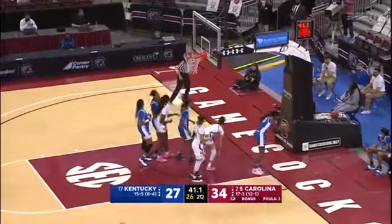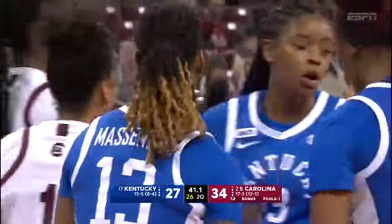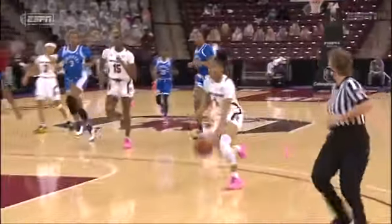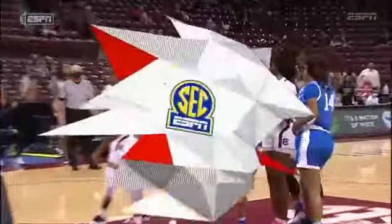In transition, Cook gets denied, and it's out of bounds off of Kentucky. Really nice job by Massengill to get back. We talked about it before. She's 6 feet tall and long. It looked like South Carolina had numbers, but right there, nice block by Massengill.